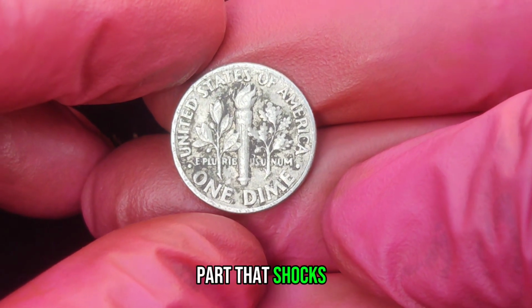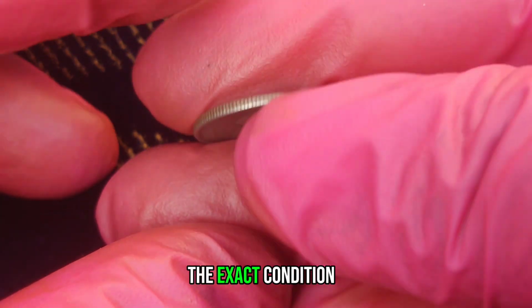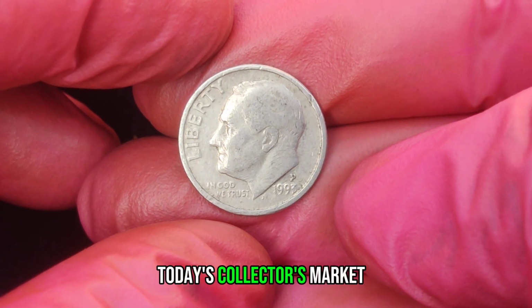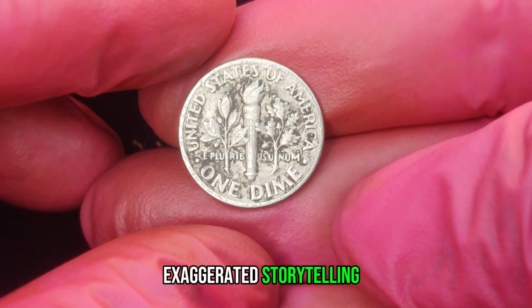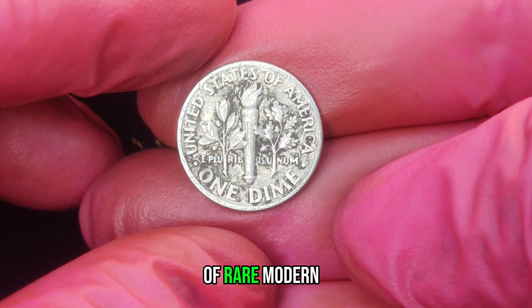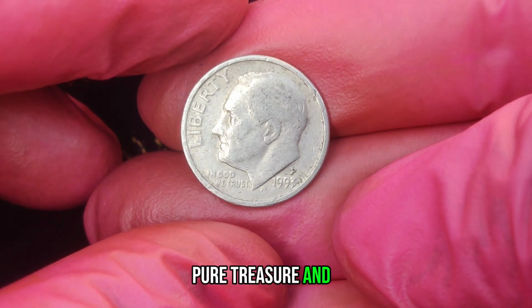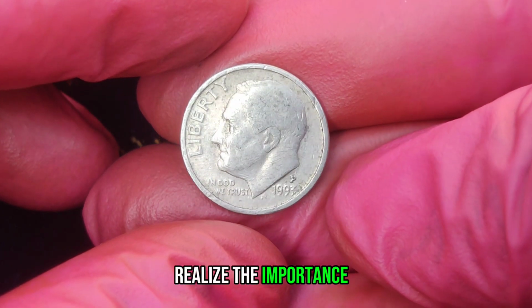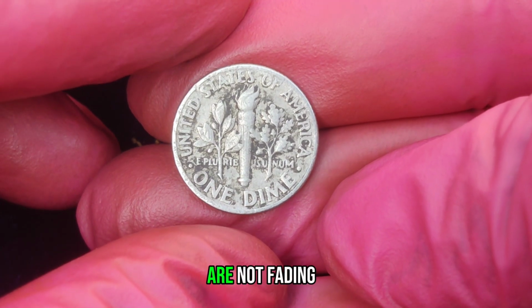And now, the part that shocks every viewer who loves treasure stories: its current market value. This dime, in the exact condition described, is commanding an incredible $135,000 in today's collector's market. And that figure is not fiction, not fantasy, not exaggerated storytelling. This is the present-day reality of rare modern-era dimes. Its value behaves like treasure, pure treasure, and collectors know it. The price continues to rise day by day, as more collectors realize the importance and scarcity of naturally toned high-grade 1990s dimes. Coins like this are not fading, they are climbing, and that climb is only accelerating.